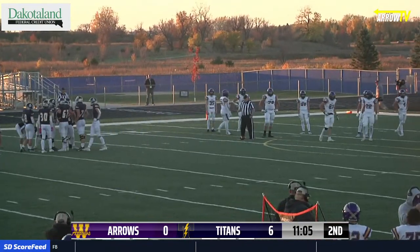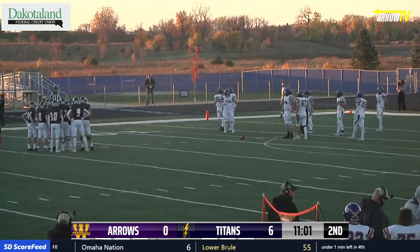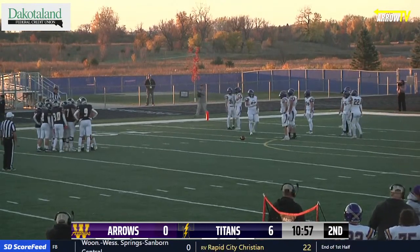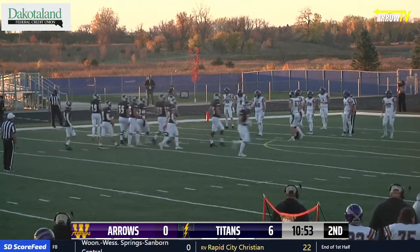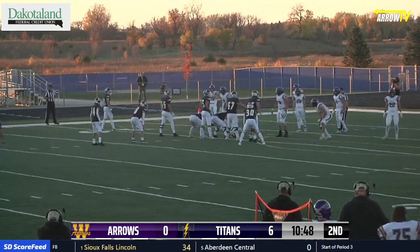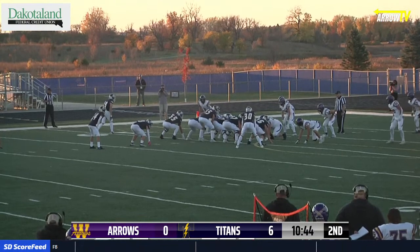Those guys, that front 7 is really going to be tested tonight, because we're going to see that play and similar plays to that over and over and over again. Yeah, Watertown's adjusted well, it seems like, after that first drive where they kind of walked down the field. But yeah, the front 7's been a lot better since those first 4 or 5 plays.